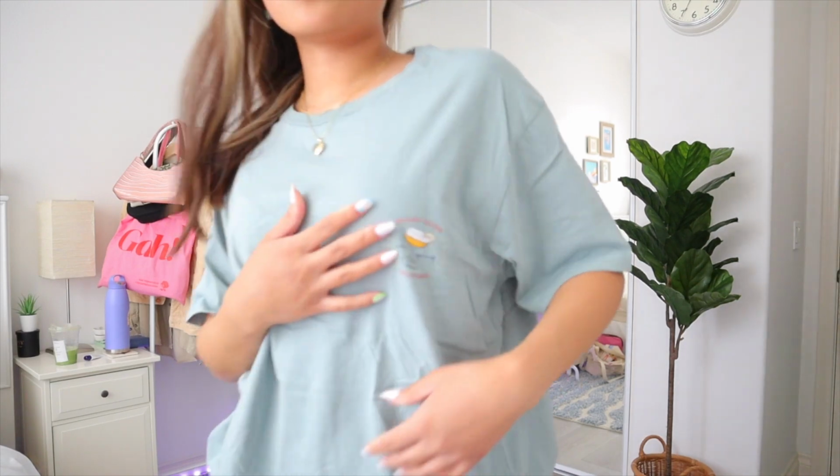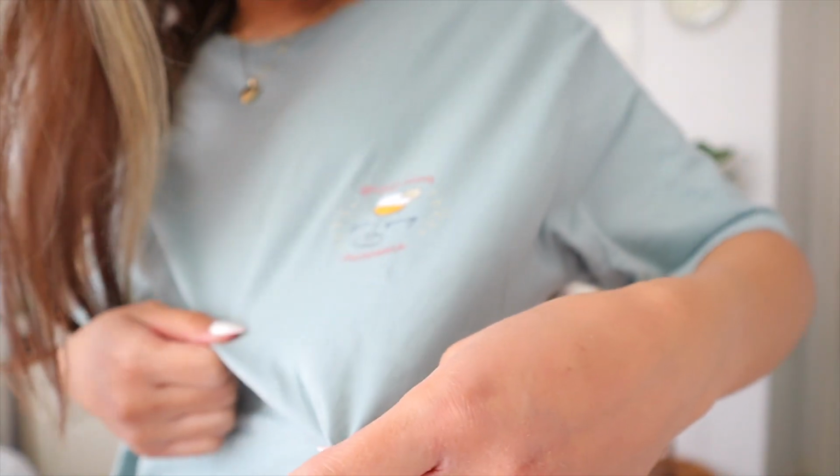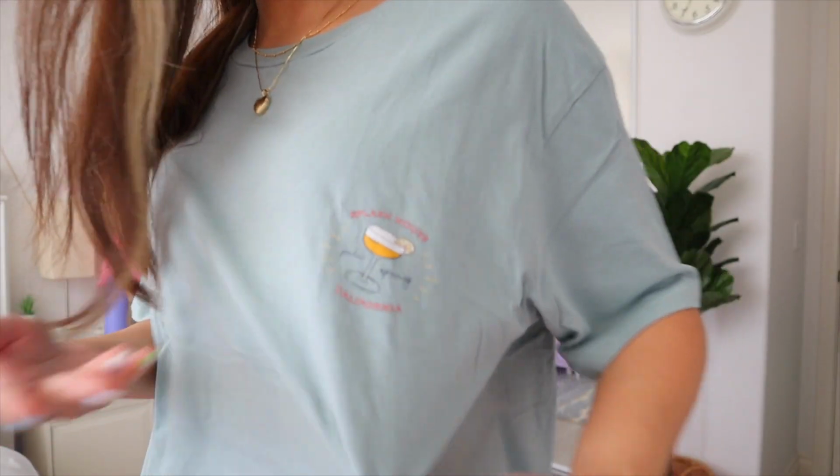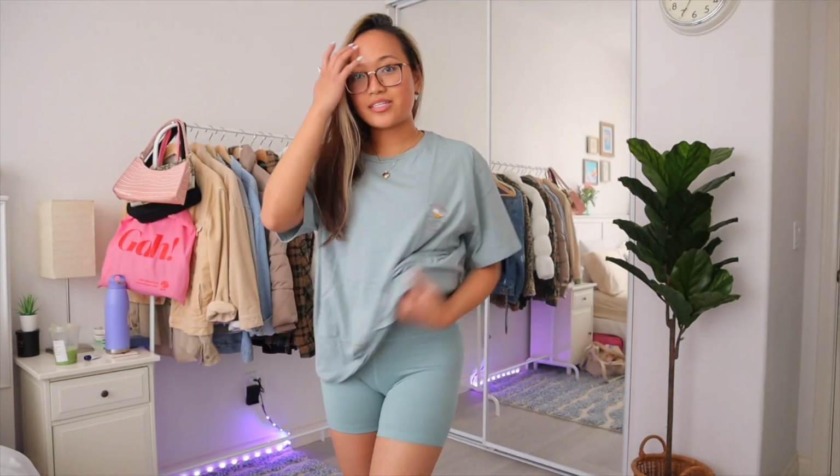It's an event called Splash House. It's a drink. What is that? A cocktail? Dude, I don't even know my terms for drinks, but that's that shirt. I just think it's so cute. I'm really hoping they fit.